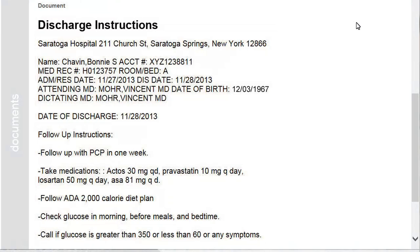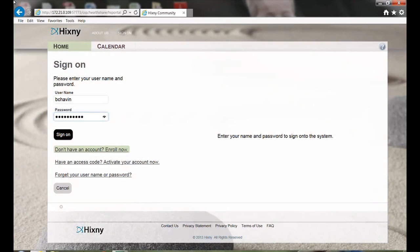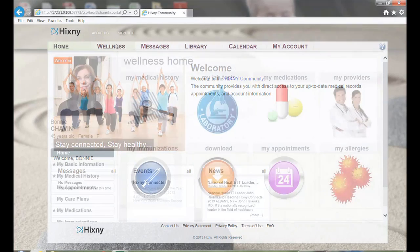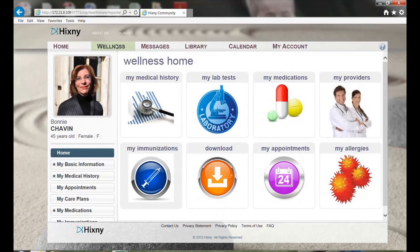It appears you forgot to fill your prescription for your diabetes. Do you have access to the Hixny patient portal? Yes, I'm pulling it up right now. You should be able to see your discharge medications in the portal. Also, I am going to refer you to Dr. Robert Jones, a diabetes specialist. I would like you to set an appointment with him.